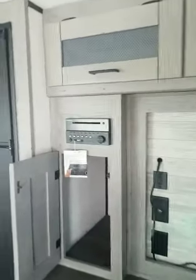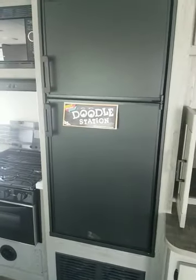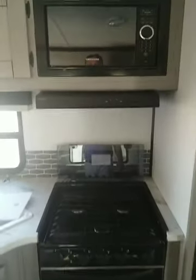Coming back, you see there's a CD, DVD player. Also has a USB, which you can connect to the TV. And then your refrigerator is also a chalkboard. 3 burner stove, oven, microwave with the exhaust.